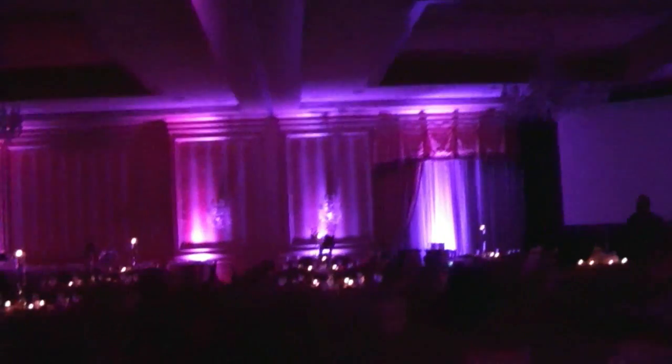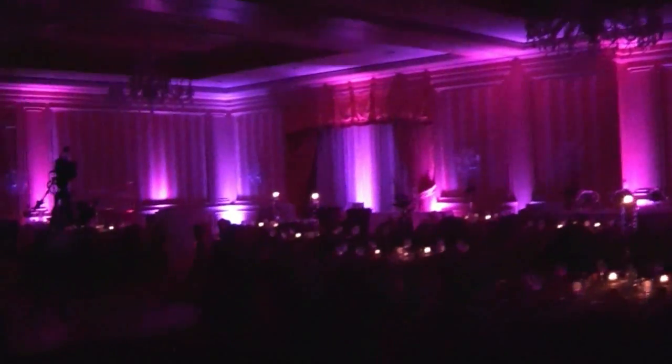And this is the before and after shot for the room. We've now turned the lights off. They used the mandap area for the sweetheart table, and we've got all the magenta uplights in the room.